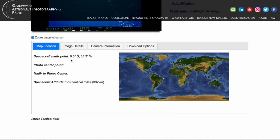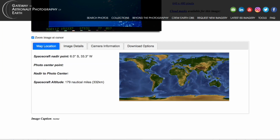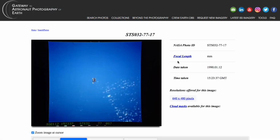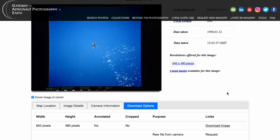It gives you lots of information, even the degrees of where it was over the ocean, and it's just absolutely amazing. And the fact that it was taken with the Hasselblad cameras, I mean, that is one of the highest quality, most expensive cameras in the world. At least it was at the time. And image details unknown. That's just remarkable. Now, if you want to download this image, just hit download over here.